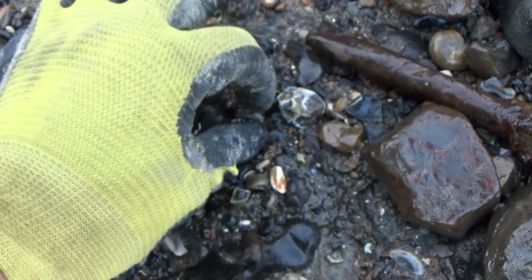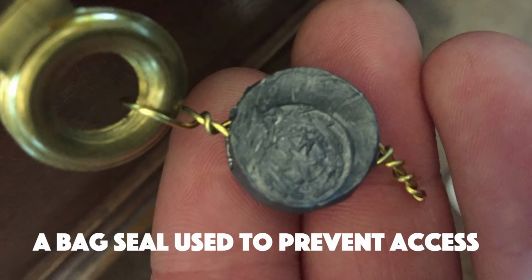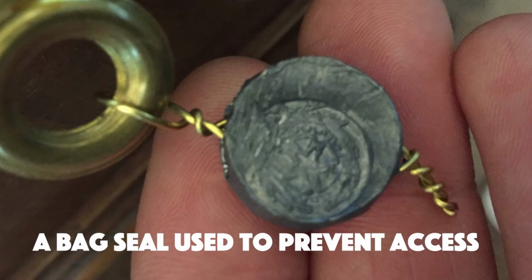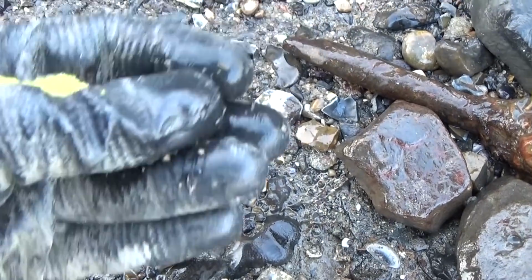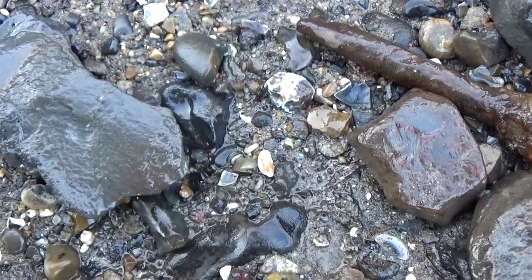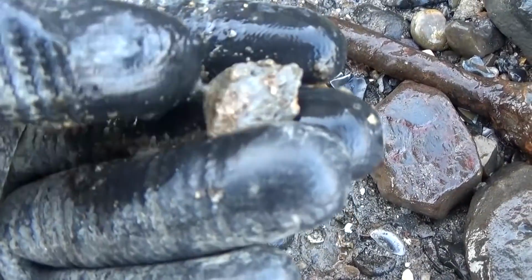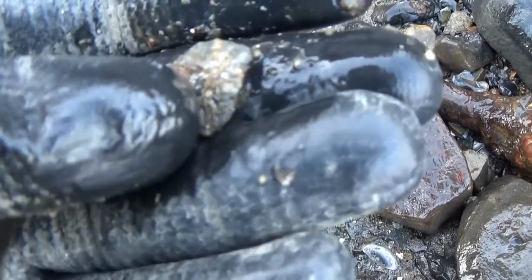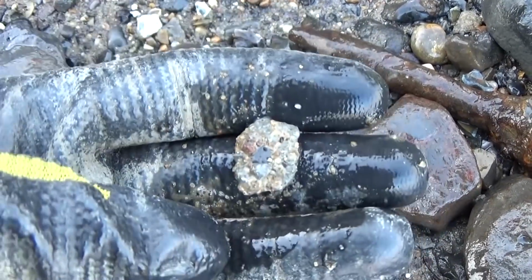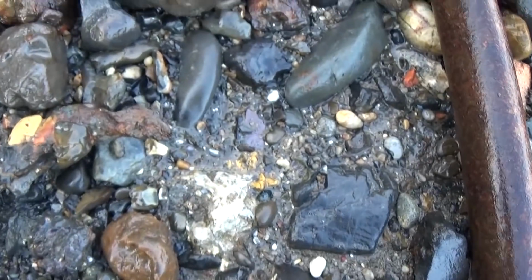Also you've got here a little unused bag seal. These have been used for sealing bags so that they couldn't be broken into. There's actually another one over there, just there, look. These are the blanks. They would have been impressed with the maker's mark. There's also something there, look. I don't know if that's anything. That could be another bag seal. Probably is. Anything else you can see? I think that's it for now.